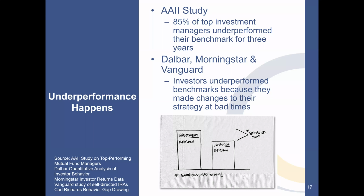So the way to overcome the behavior gap is to pick a sound investment strategy. There's plenty of sound investment strategies, whether that's an active manager or a passive product, but that's actually the easy part. The hard part is sticking with that strategy. It sounds like easy advice, it's easy to say, but it's kind of like diet and exercise. Much more difficult to actually achieve.